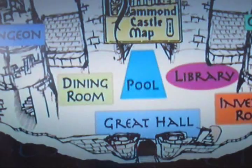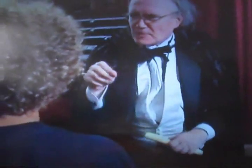Now we have a challenge to do this evening. Raphael has hidden an invention somewhere here in the castle. And the only way you can find it is to go one room at a time and look for clues and solve the clue within that individual room before you can move on to the next. We're going to divide you up into two teams.